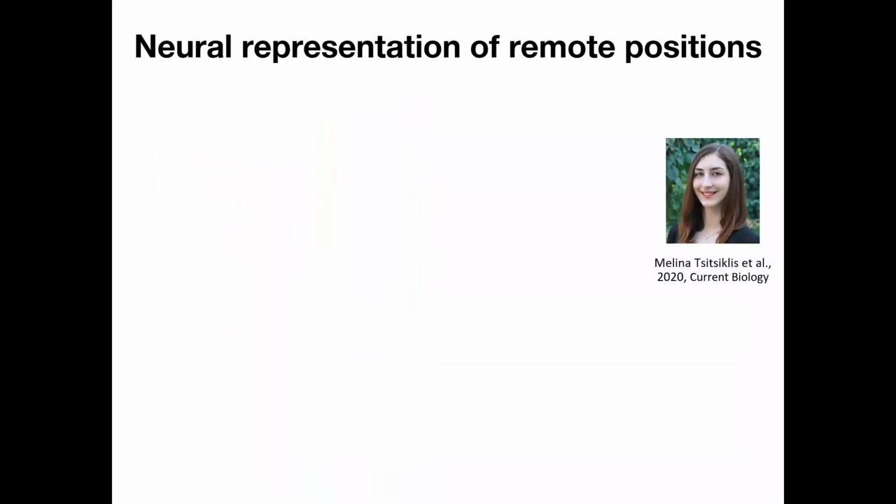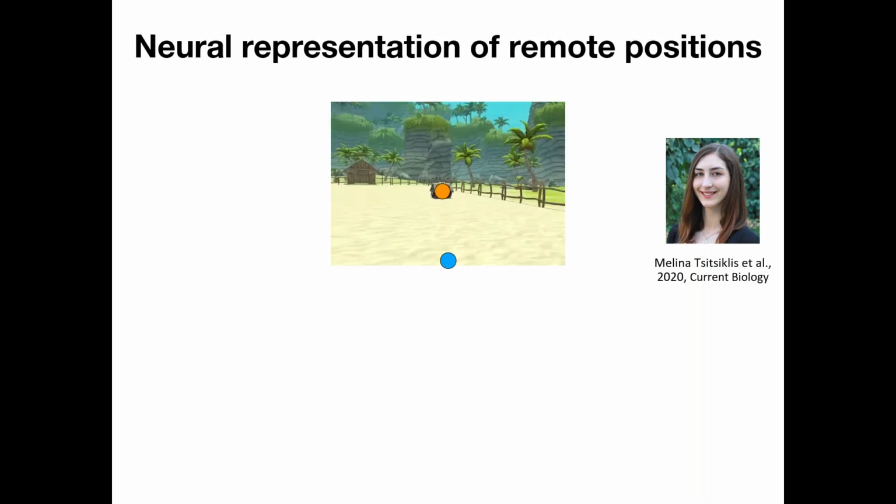What else does the human hippocampal system do that has not been seen before in rodents? We also find, this is work by Melina Tsitsiklis, who was a postdoc in the lab. What we wanted to do is to test whether there are neurons that represent not only where the person is located themselves, but also where upcoming objects are located. As you're driving throughout the environment, something that humans can do that maybe rats are not as good at is, as I'm navigating, if I'm trying to remember the location of a treasure chest that's over there, we thought that maybe the person is focused on the location of the remote treasure chest rather than where they themselves are located.